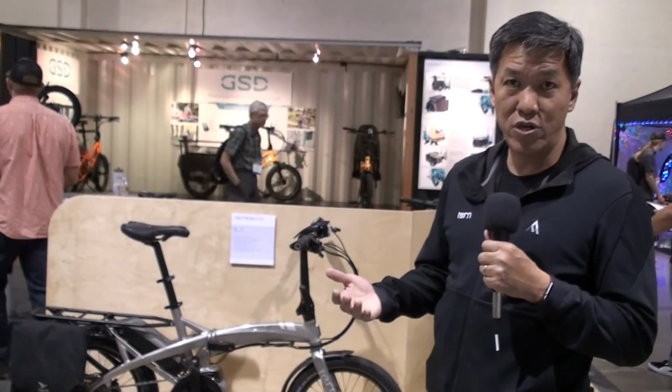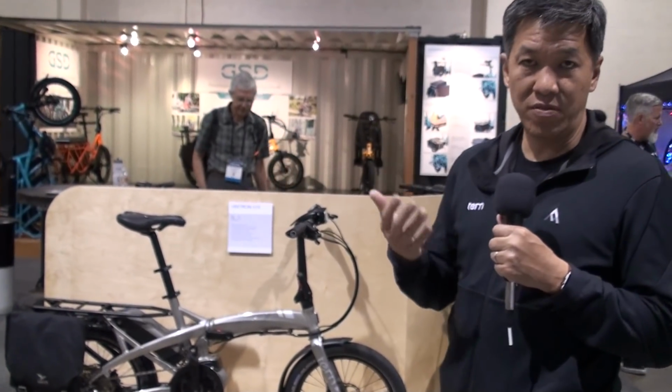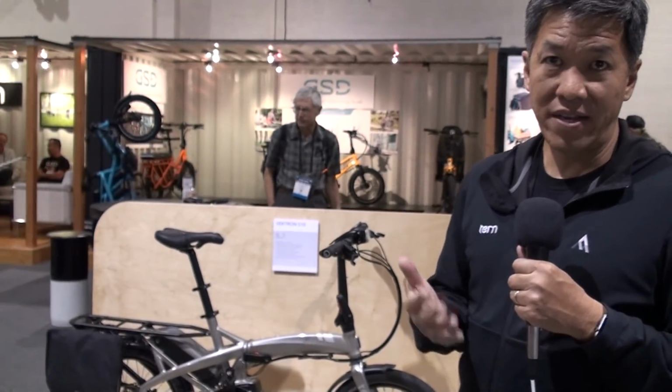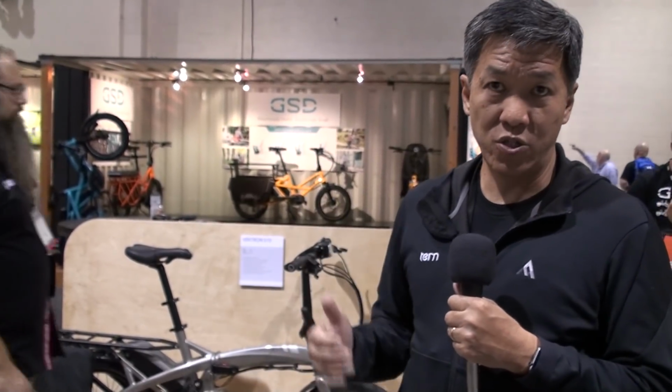We know folding pretty well, and so we wanted to have a really portable folding bike that was also electric. So the Vectron is just, let's find the best motor and drive system, that's Bosch, and let's figure out how to integrate it onto a folding bike and have it still fold really small, because people still need to sometimes put it into cars, get it onto trains, buses.